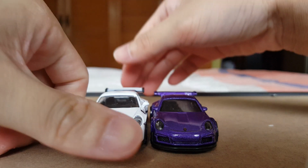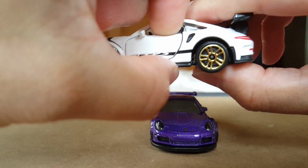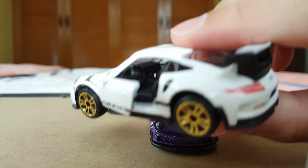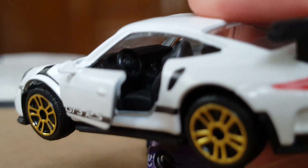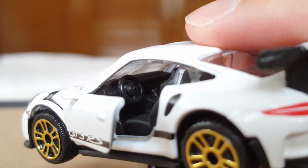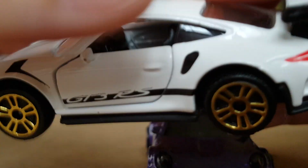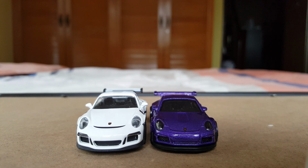I also forgot to mention that the Majorette model does come with an opening feature, which is the doors. So just to show you guys how the interior looks like. So yeah, just going back to my analysis, I do like the Hot Wheels one.